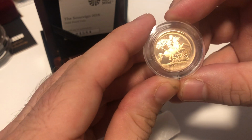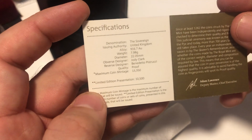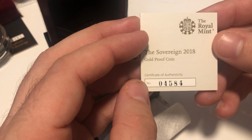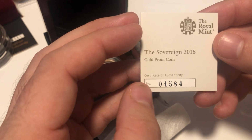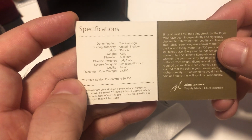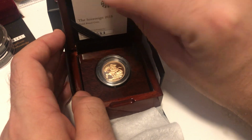So this is a 2018 Sovereign. I'm not sure the mintage, I will check. Okay, so 13,350. Probably about standard. Will this be a future classic? I don't know. I don't think so. It's not like the Big Five and the 2006.